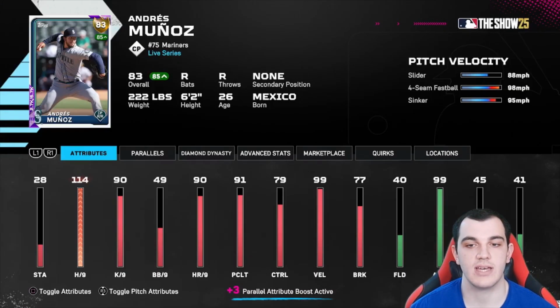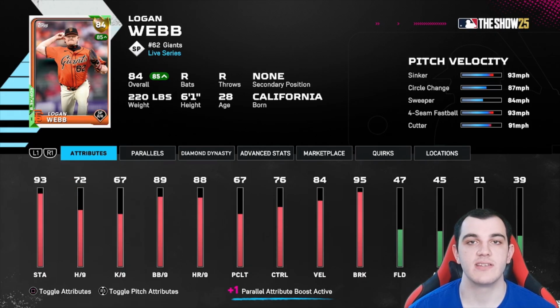Looking at his card, he doesn't have amazing room to grow, but he hasn't given up a single earned run the entire year. He hasn't walked that many guys, and he's given up 0 homers. So his walks per nine could go up, and his home runs per nine could go up. Now let's get into some guys who you could still invest in and I think are smart.